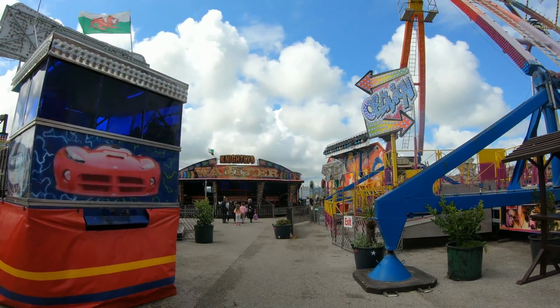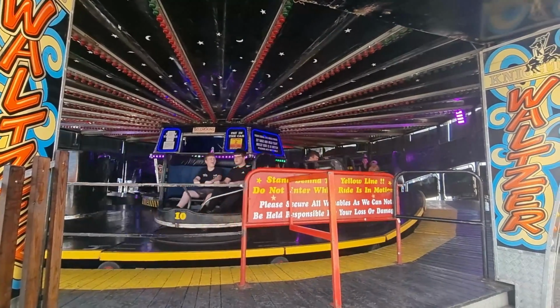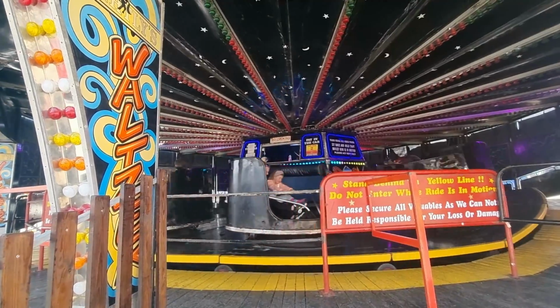Now we're off to the Waltzer. Right, Kurt is on the Waltzer somewhere. It's very flat at the front. Doesn't look like he's got a spinner.